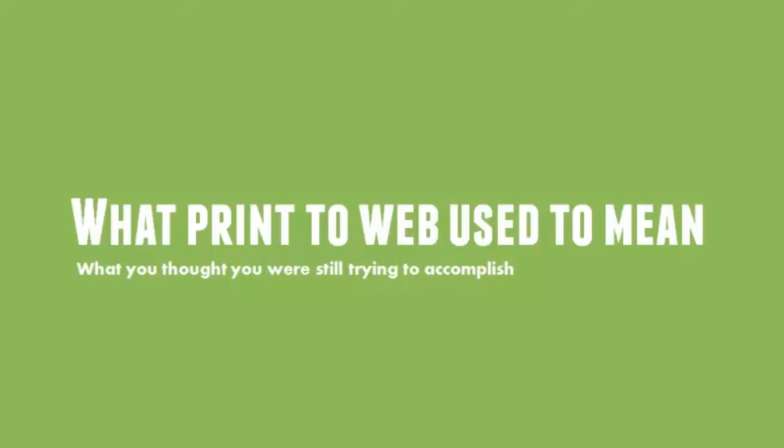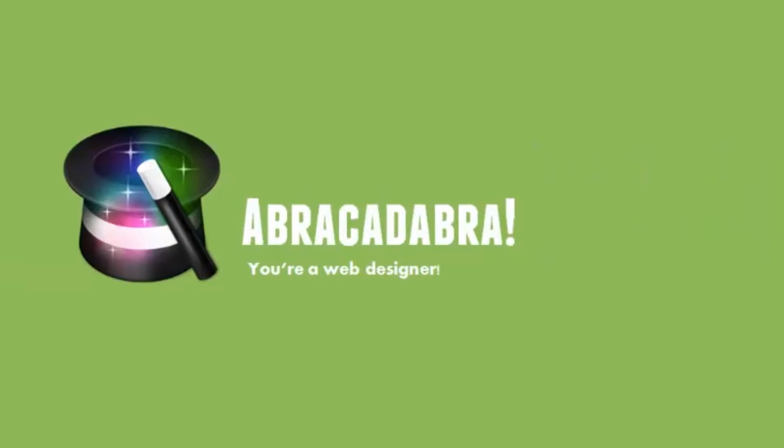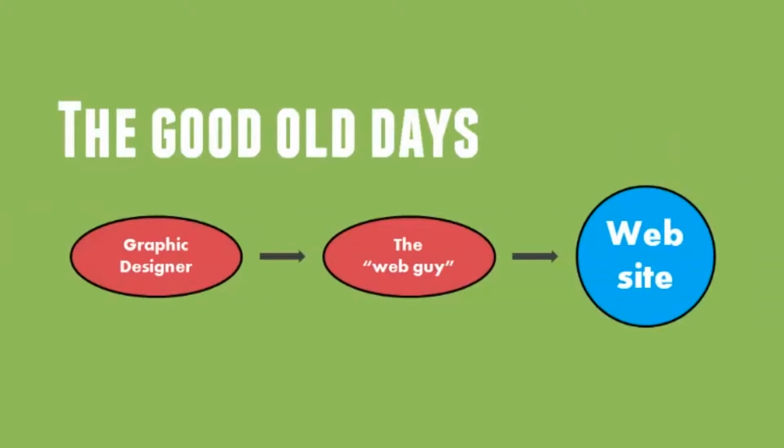So there was sort of this abracadabra or aha moment where designers were approved to now be web designers, and they could check that off and put on their resume that they're also a web designer. And this reflected the process at the time where graphic designers or designers of some type would design an interface or a website, hand it off to a web guy like me that could then go program it, and presto, out pops a website. This was our process early on, and I suppose it worked okay.